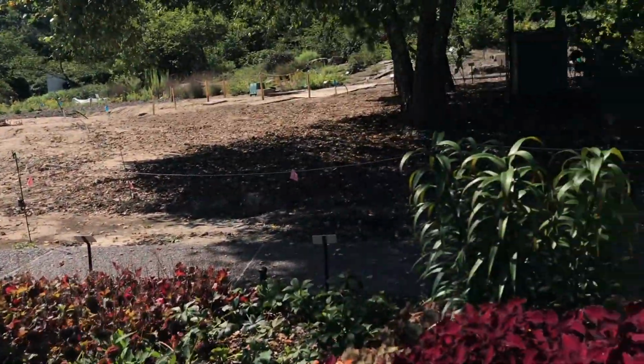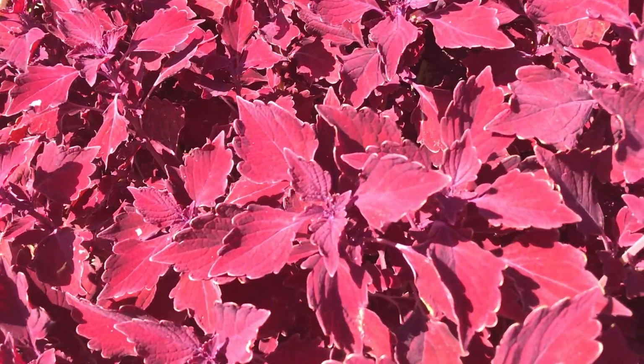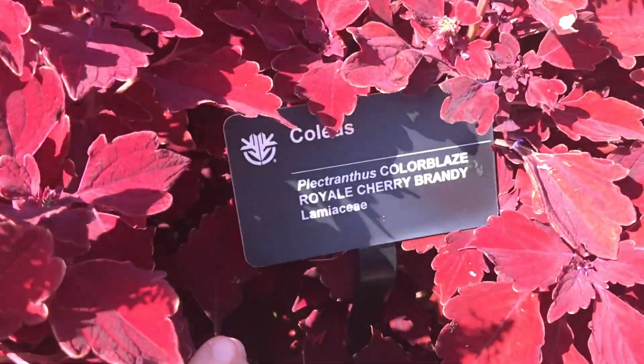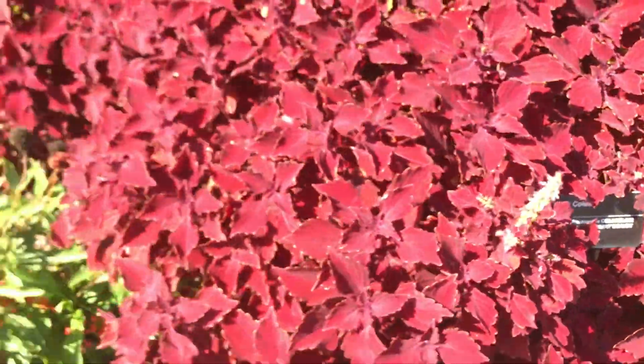Here's another one of those red coleuses, and this one has an interestingly shaped leaf. That's pretty cool. This one's called Color Blaze Royale Cherry Brandy.